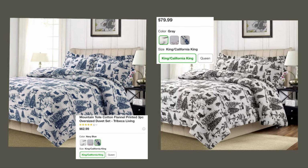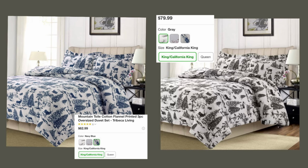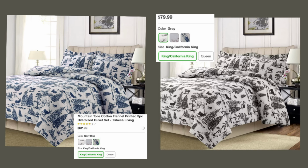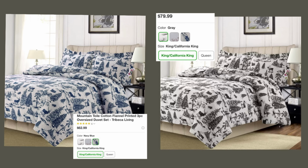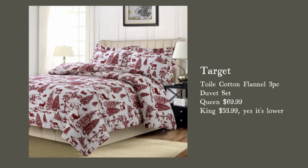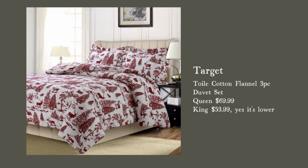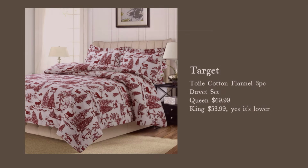So if you have a navy blue room, this is finally an alternative to plaid holiday bedding for you, and a really pretty choice. I just love this, and it's 100% cotton, and you're getting the 3 pieces. So excellent pricing. Thank you, Target.